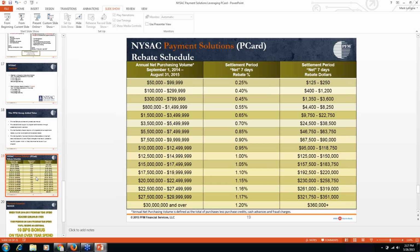And just to add to that a little bit too, we also see the sheriff's departments and police departments utilizing these types of cards for their uniforms every year. So there are so many things that these cards can be used for. And again, it'll just add to the monies that you're spending, and you'll reap the benefits in a rebate at the end of the program year.